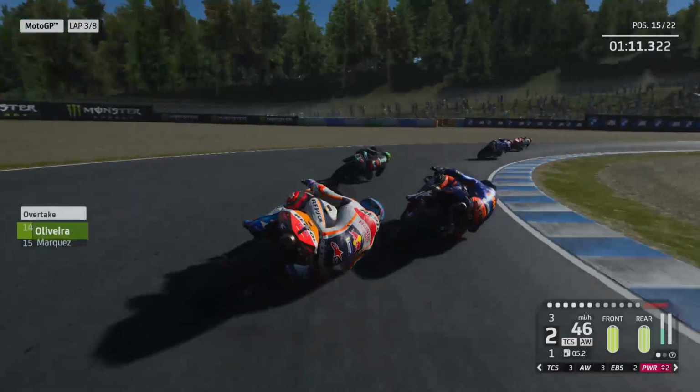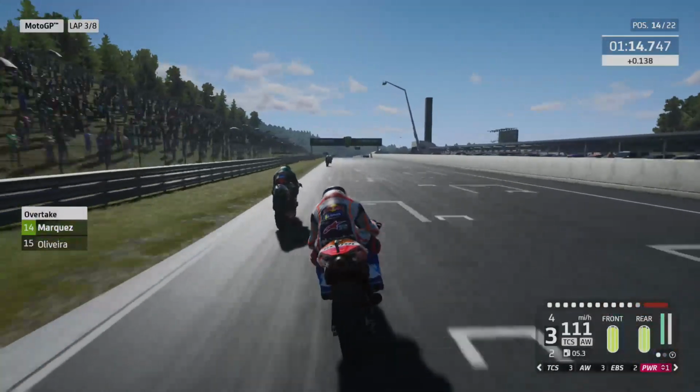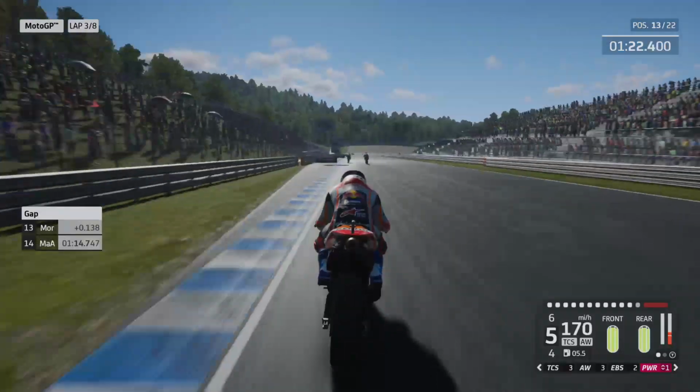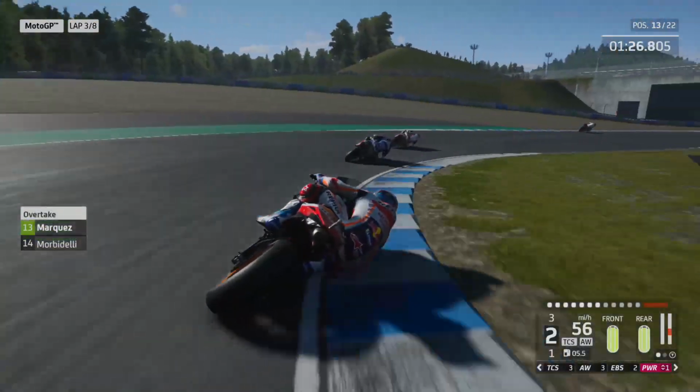Okay, so we're trying to get the move done on the Tech 3 there. I'm going to put it back to power mode 1 because we know we can get past the other bikes quite easily with the different gear setup. That's past Motegi now on the Petronas bike, moving us up to 13th place.